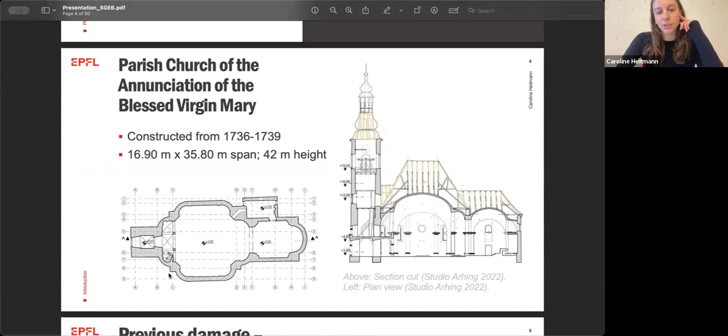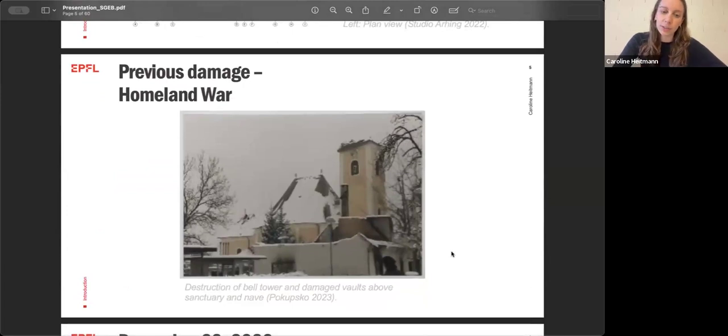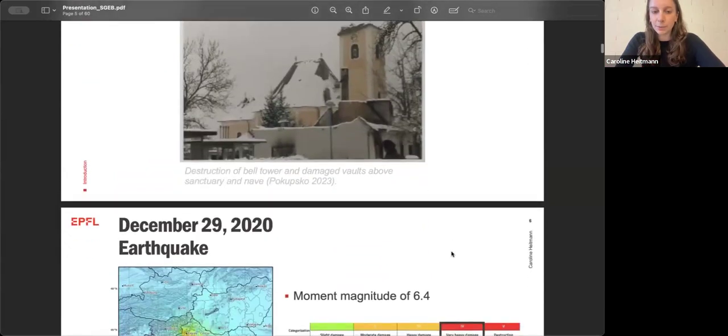What is really unique about this church is that the vaulting system is elliptical, and there are transitional triumphal arches in between the domes, as you can see here. This church was reconstructed at several points throughout its history, primarily due to damage from earthquakes in the early 1900s, and also specifically during the Homeland War, which took place in the early 1990s. During this, a grenade went off, and you can see in this photo the bell tower was heavily damaged, and also the vaulting systems were damaged, which led to their reconstruction in that time period.